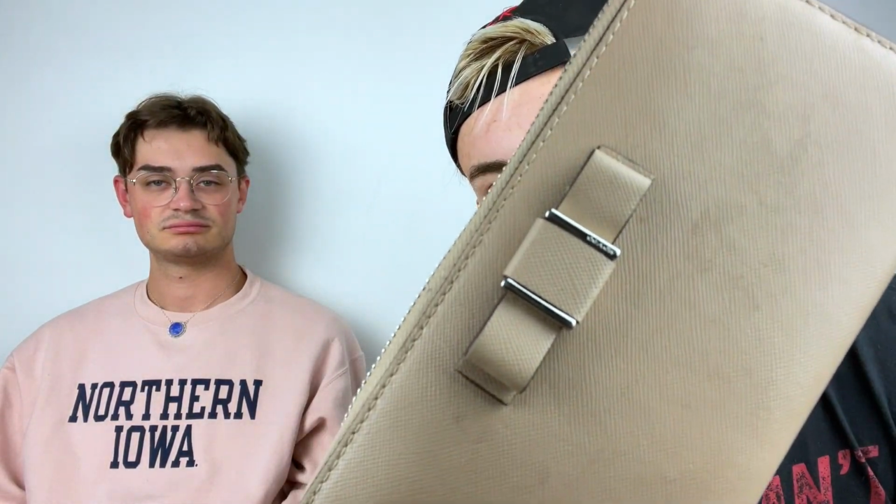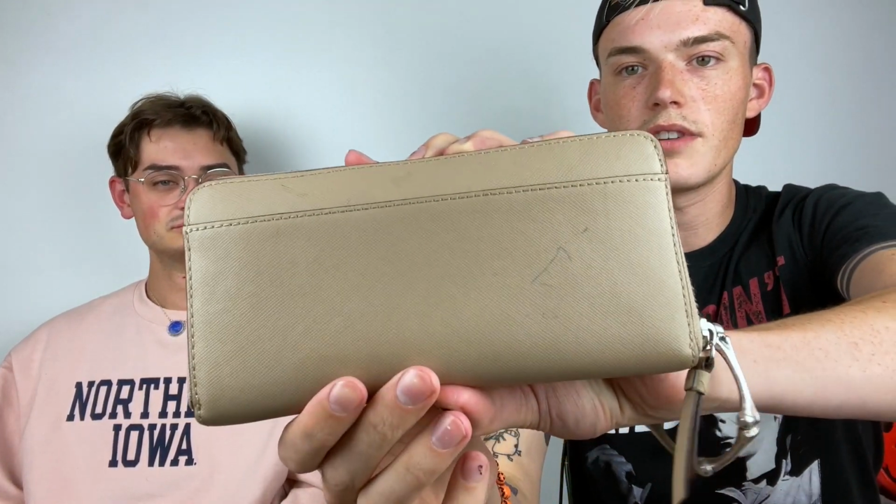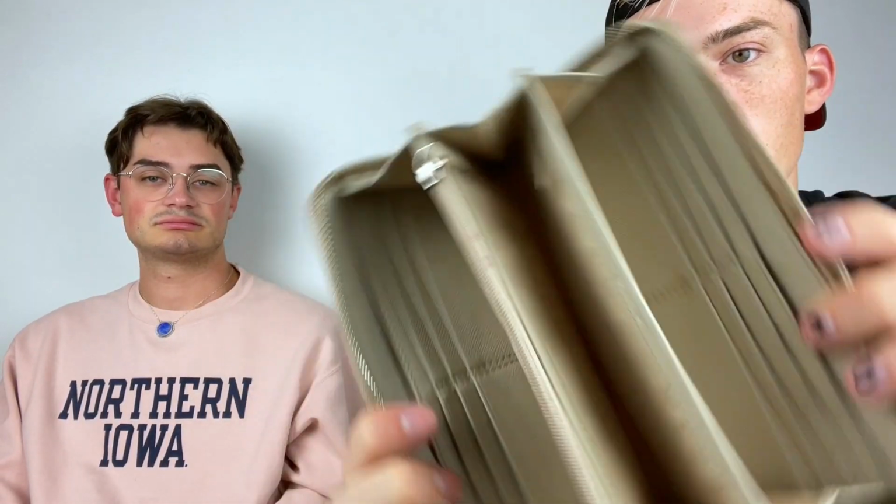Then we have this little Coach wallet. This might have been from the third Goodwill. I thought it was Kate Spade, actually, but it has a little Coach logo right there. And it has some spots. I don't even know the last time that I found a wallet worth selling until now. And there's Coach right there. It's really clean on the inside. So I like that color. It was very cheap, so that's why I got it.